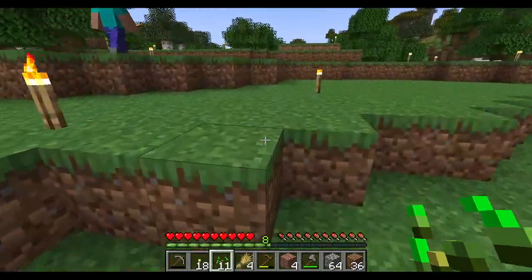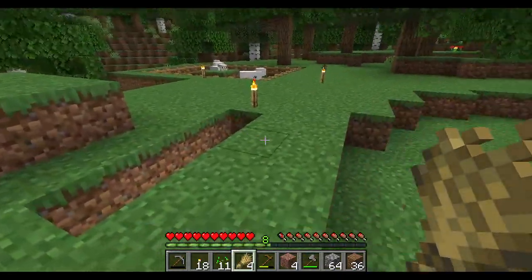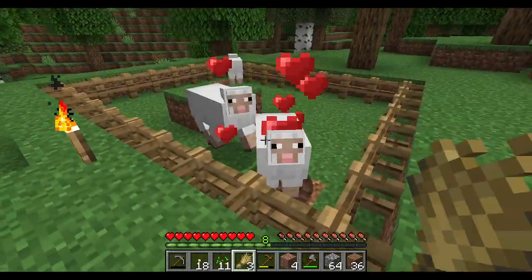Are you sure it was him? We were watching Rutherford Falls. Have you heard of this on Peacock? No. I'm going to feed the sheep, by the way. Okay, two of them.